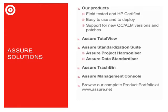When you take our products and you pay for maintenance, you get support for new QC/ALM versions and patches. So we do test our products against every public patch, every major new version of QC and ALM, making sure that those work without interruption.